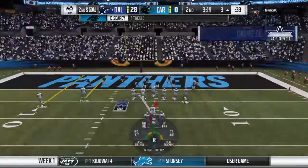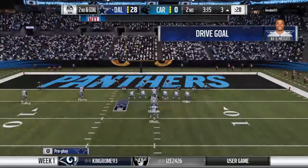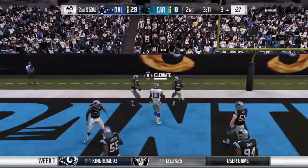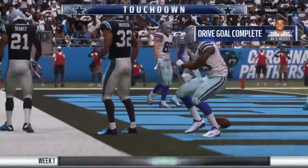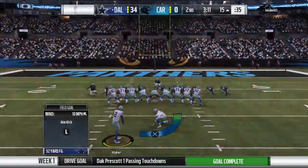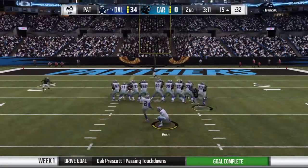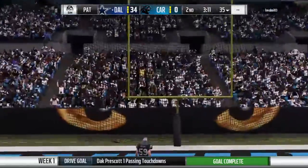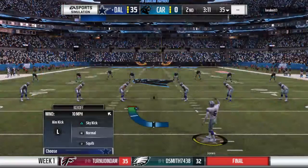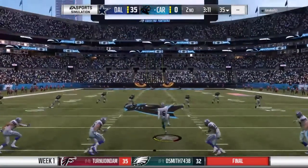So the ball position now at the 3. Here's 2nd and goal. Here we go. Prescott to throw it. And this is caught for a Cowboy touchdown. Michael Gallup making quite a splash with his 2nd touchdown in his NFL debut. And the Cowboys continue to pour it on. Extra point up and through. And the rout is on here in this first half. The kickoff unit is out on the field, and they will send this one away.